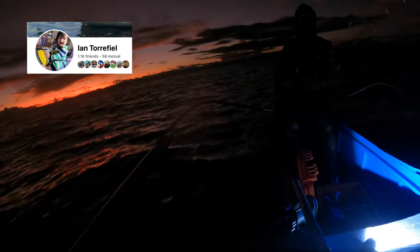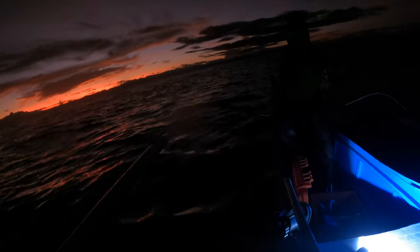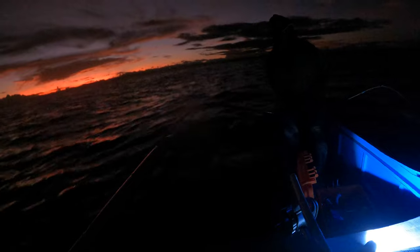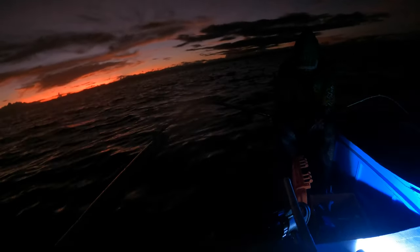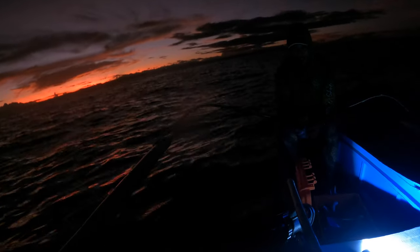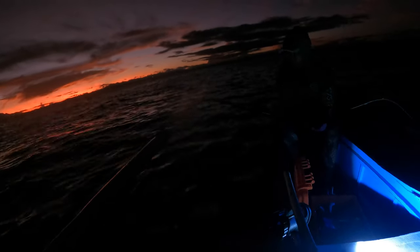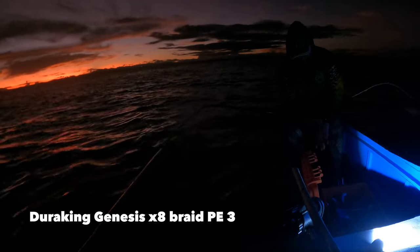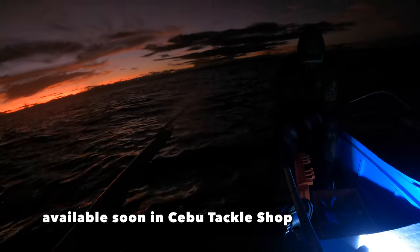Alright, so I'm using the same setup, only the line, my main line is new. It's the one given by Sir Timothy Paul Cousy of Cebu Tackle Shop. This is for field test. This is a Genesis x8 braid. Yes, x8 braid line.